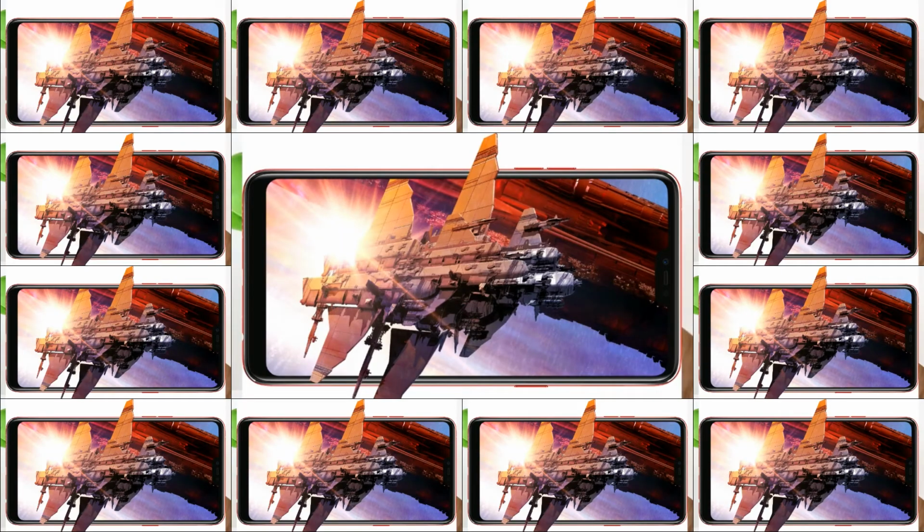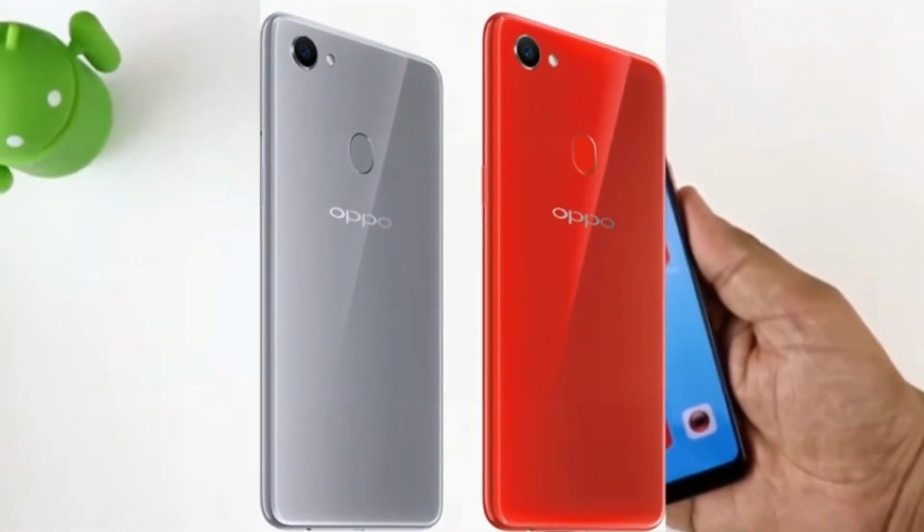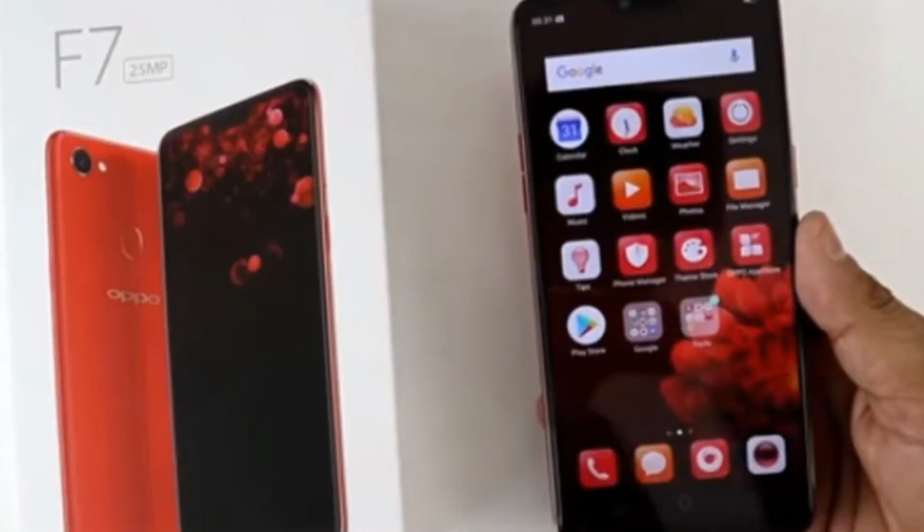Good things of the Oppo F7: very light, good battery life, speedy CPU, high quality selfie camera. Bad things of the Oppo F7: no fast charging, the UI feels clunky and dated, and it lacks a premium feel.